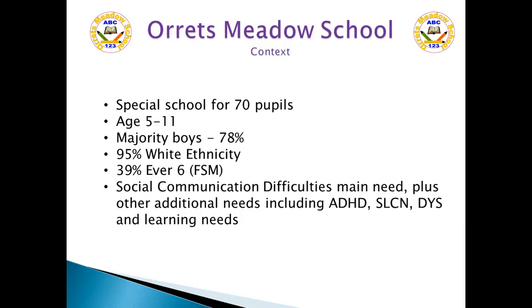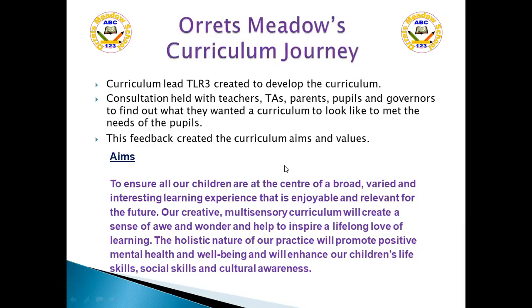So 3 years ago, we'd done our review and we decided, right, let's take the bull by the horns and let's do something about our afternoon curriculum. So I'm just going to go to the next slide and tell you now about what we did. First thing we did was I created a TLR3 role. I put out an advert across the staff and asked who'd like to develop the curriculum. One of my more senior members of staff said that they'd love to get their teeth into it.